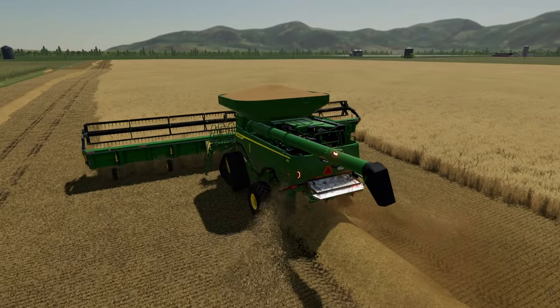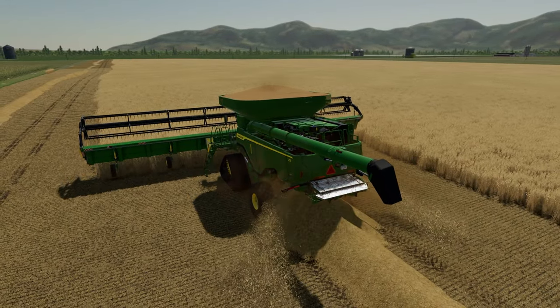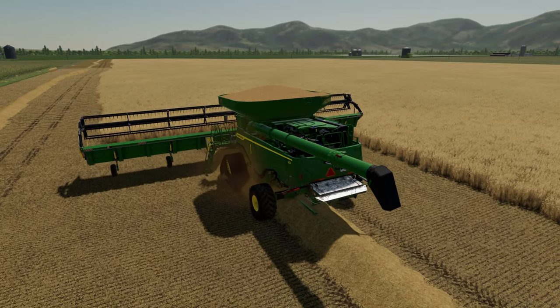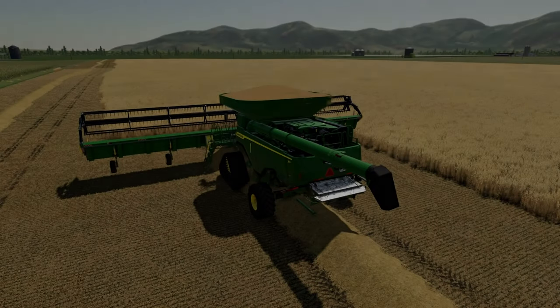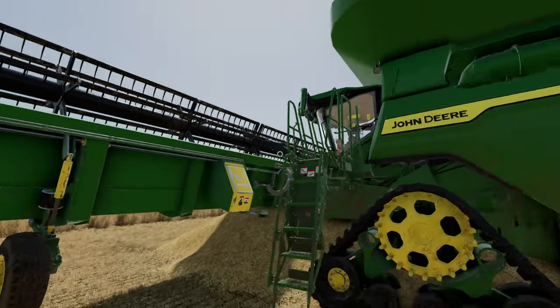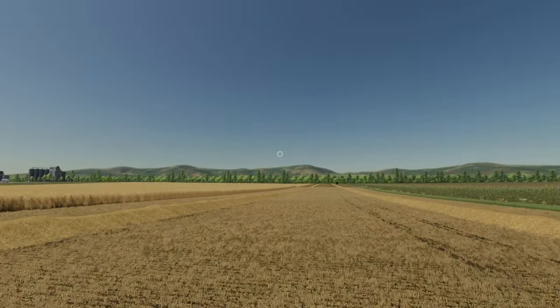So we are almost full again, and there she is. She is full. And we're going to have to go ahead and shut this down. So we're going to have to take the dump truck and empty it.